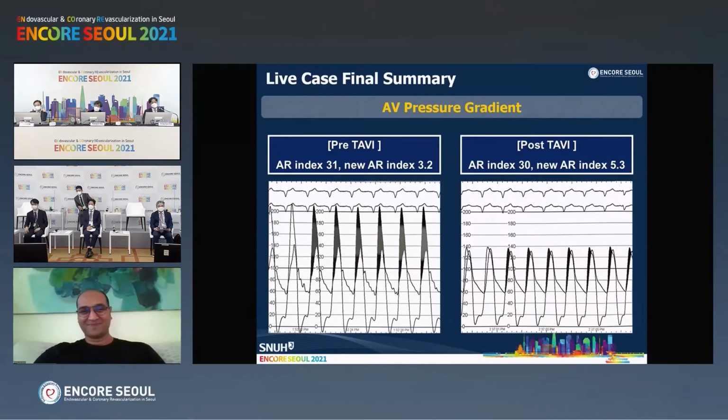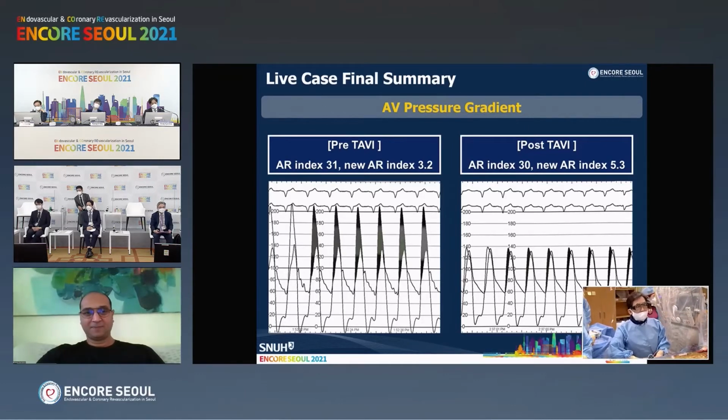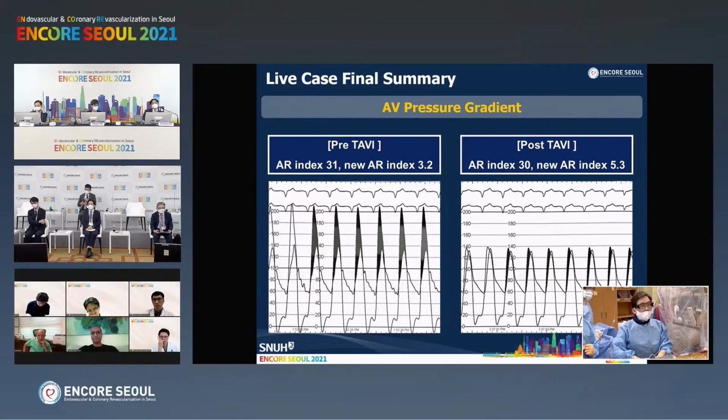Okay, let me show you the hemodynamics before and after TAVI. Before TAVI, great pressure gradient. That suggests the LV contractility is good. In this case, always the prognosis after TAVI is wonderful. Some guys fear about high pressure gradient, but for me, I'm really pleased to see such a high pressure gradient because it suggests this patient's LV function is wonderful.